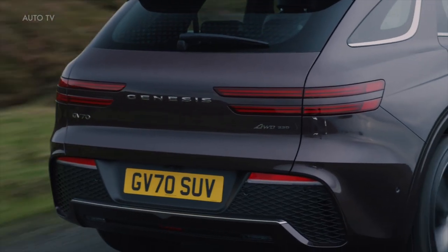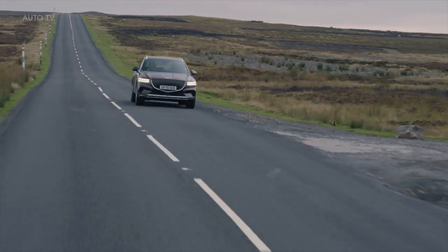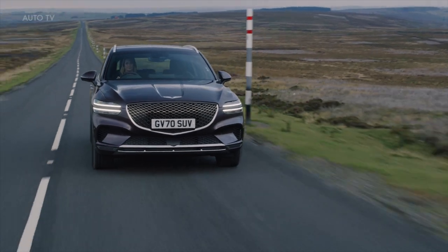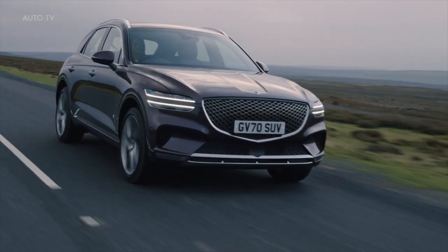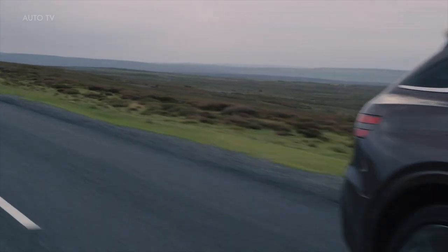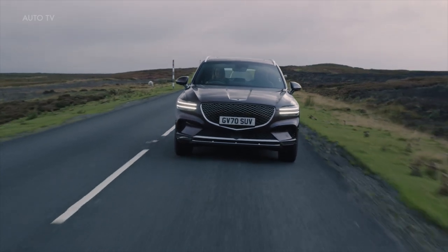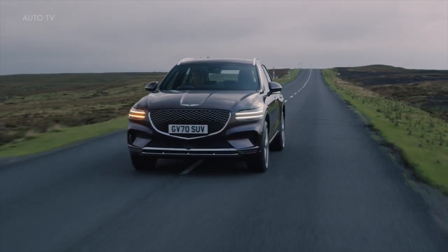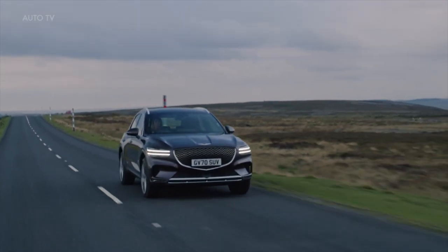The 2022 Genesis GV70 is the brand's all-new small luxury SUV. Smaller and less expensive than the similarly new GV80, the GV70 competes against such heavy hitters as the Acura RDX, BMW X3, Lexus NX, Mercedes-Benz GLC, and Volvo XC60. After finally getting a chance to drive the GV70 for ourselves, we can state that Genesis is getting tantalizingly close to equaling the established German luxury brands.